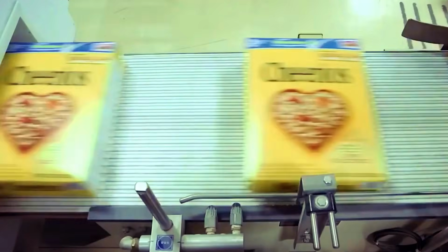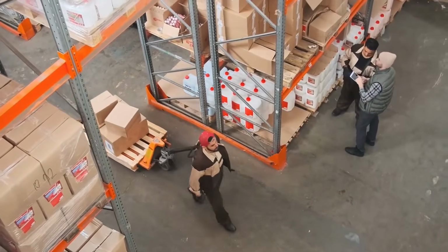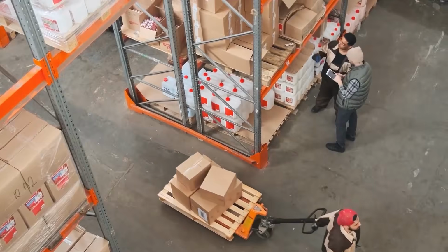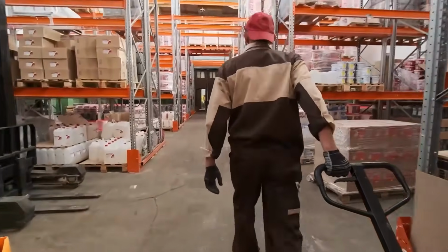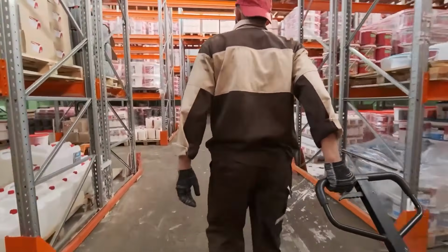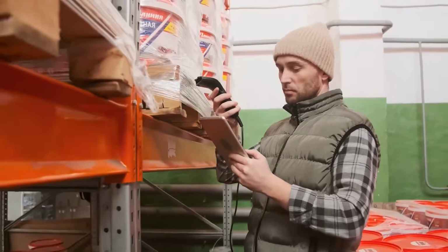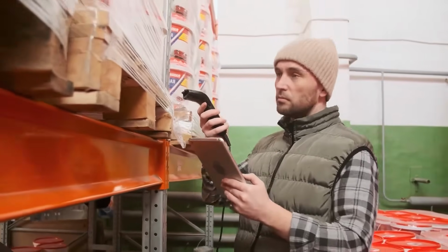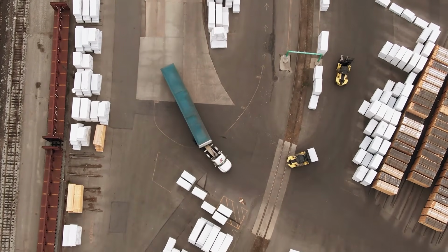The cases are sealed, labeled, and then stacked onto pallets by robotic palletizers. The pallets are wrapped in stretch film for stability during shipping. Finished pallets are stored temporarily in a distribution warehouse with temperature and humidity controls to preserve product freshness. From the distribution center, the pallets are loaded into clean, dry transport trucks and shipped to retailers nationwide.